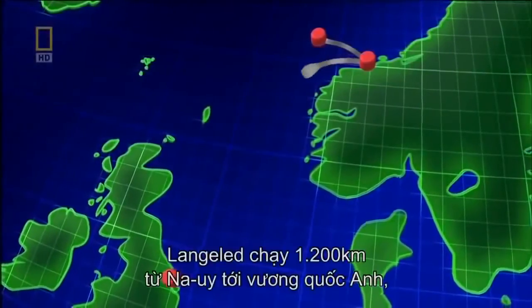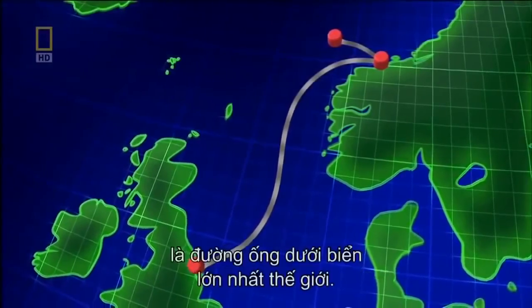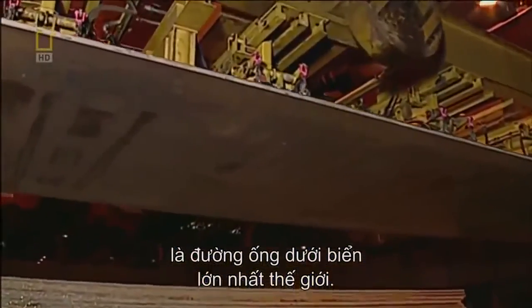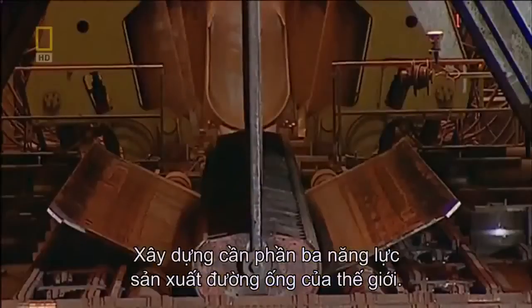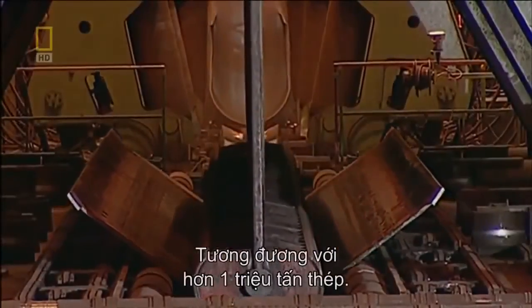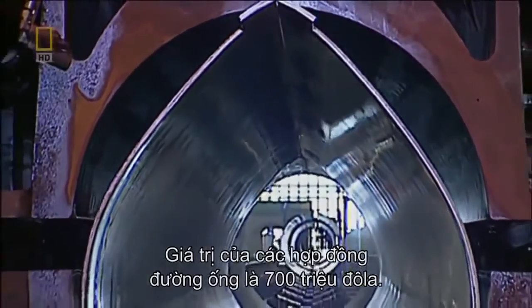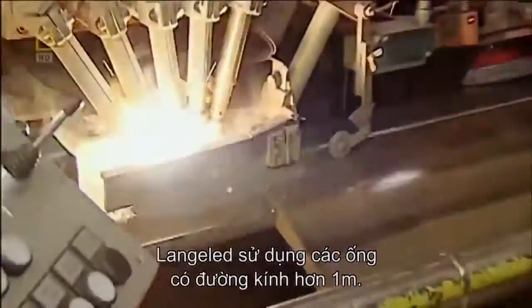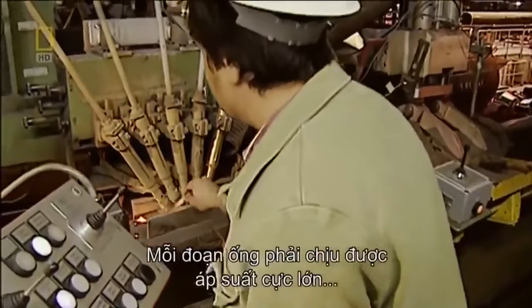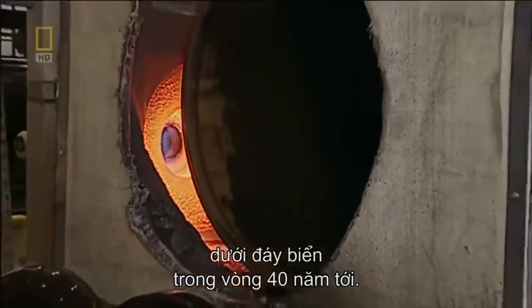The Langeled, which will run 1,200 kilometers from Norway to the UK, will be the largest subsea pipeline in the world. Building it requires 1/3 of the world's combined pipeline production capacity, over 1 million tons of steel. The value of the pipeline contracts is a staggering $700 million. Langeled uses pipes over 1 meter in diameter, and each single piece of pipe has to be able to withstand the enormous pressure on the sea floor for the next 40 years.